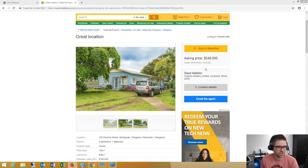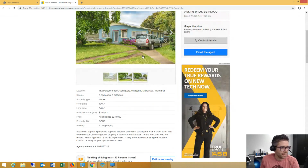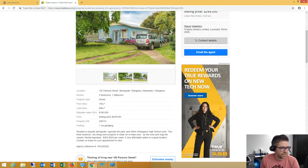So the asking price is $249. It's got the rent and things in there. It's got a few pictures of what the property looks like. You can see things like muddy tracks across, which is obviously not pretty. It's got lots of trees. It's kind of ugly colours. There's, I imagine, a lot of work that needs doing on it long term.